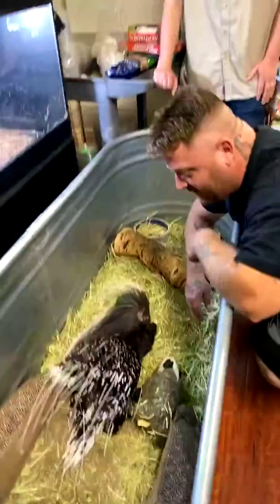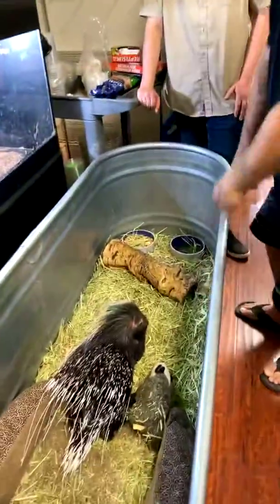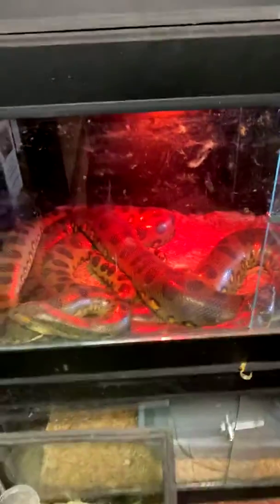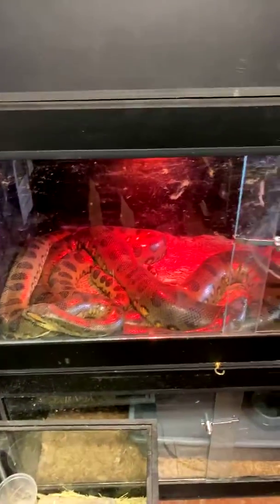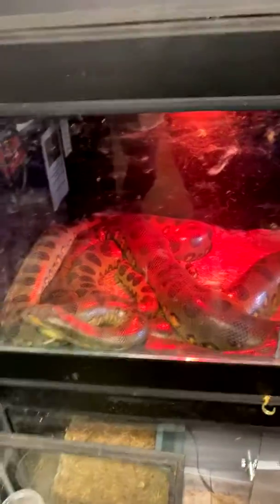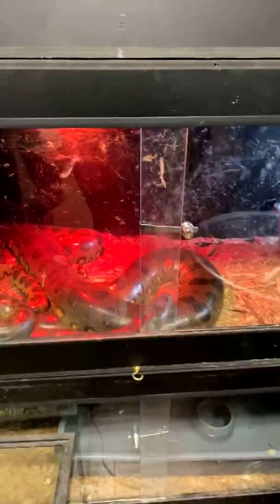But she's a sweetheart. You can see over here too, if you guys want to take a look, some of my anacondas that I'm trying to breed right now. They're green anacondas. She's a big girl, but she doesn't really like other snakes on her, and that male, she doesn't let them lock up too often. She barely tolerates them.